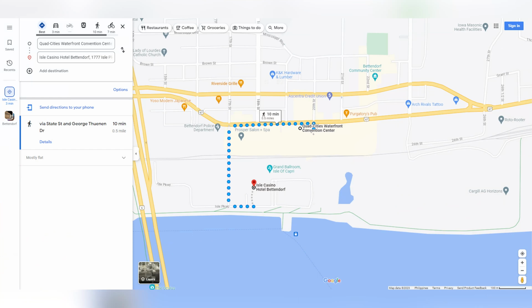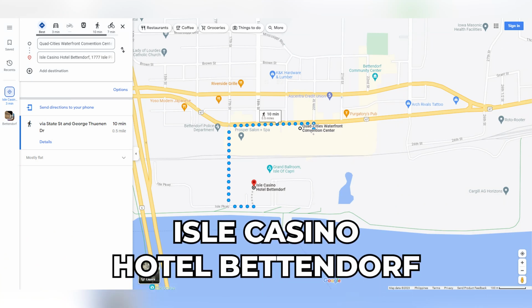The thing that people really like about this convention center is it's actually connected to the casino, and the casino has a big hotel. So they have their conventions and events, and then they have the option to connect with the casino in order to get hotel rooms. So super convenient.